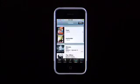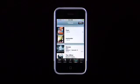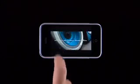Tap the video button to scroll through a list of all your movies, TV shows, music videos, and video podcasts. To watch a movie, just tap on it. Movies and video play in landscape, so you'll want to rotate your iPhone. You can double tap to see the movie in theatrical aspect ratio. If you want to zoom into full screen, double tap again.